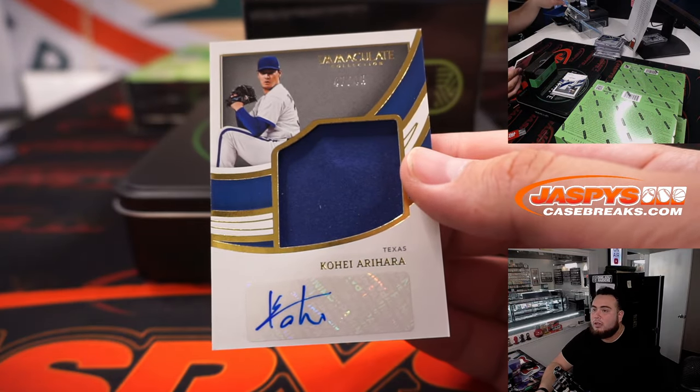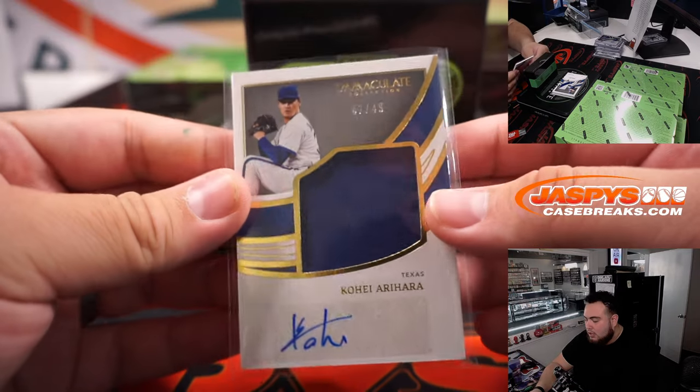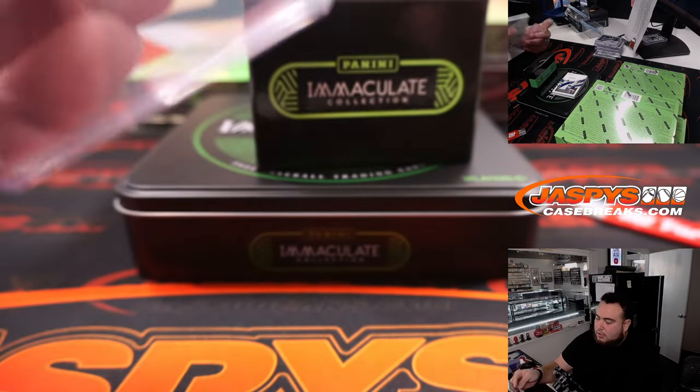We got Kiyohi Arihara for Texas. Little jumbo relic to 49. 47 out of 49. Texas Rangers going to Walter.